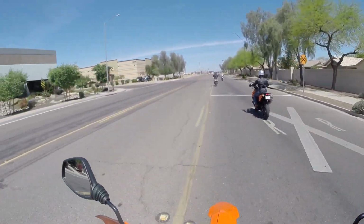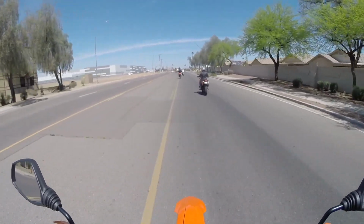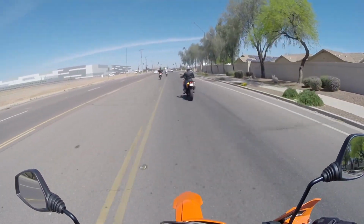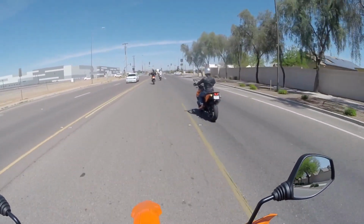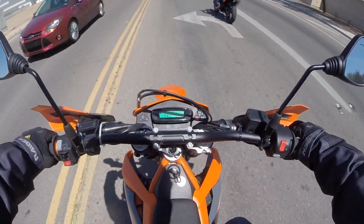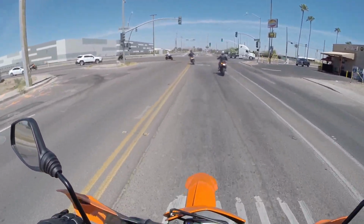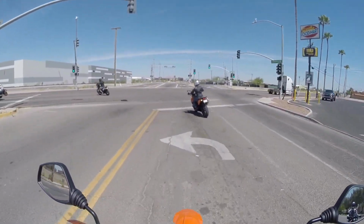Alright, now I need another stop sign or something so I can turn this thing back into fun mode. I need the fun map, please. Map number 2. I wonder if I can just turn it into neutral. Turning left.